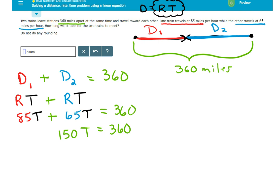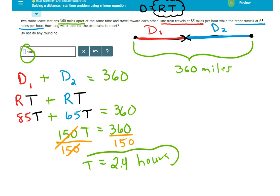And now all you have to do to solve for t is divide both sides by 150. Because the 150's cancel, and you're left with t. And then what does it want? Do not do any rounding. So I grab my calculator and I divide, and it comes out to be 2.4. So it's going to take 2.4 hours. There you go.